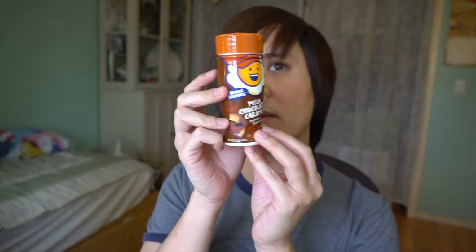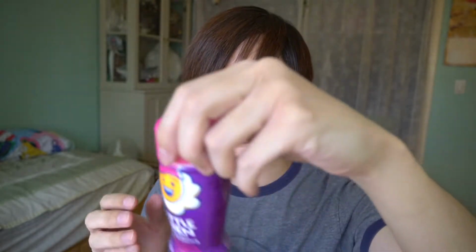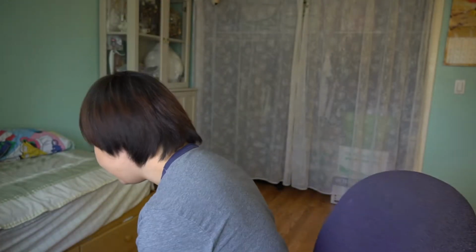Milk chocolate caramel, see that? Beautiful. And then we got cheesy caramel corn. I don't know how this will taste, in my opinion. And then we got kettle corn. Okay, so that's four. Let's open the big one.